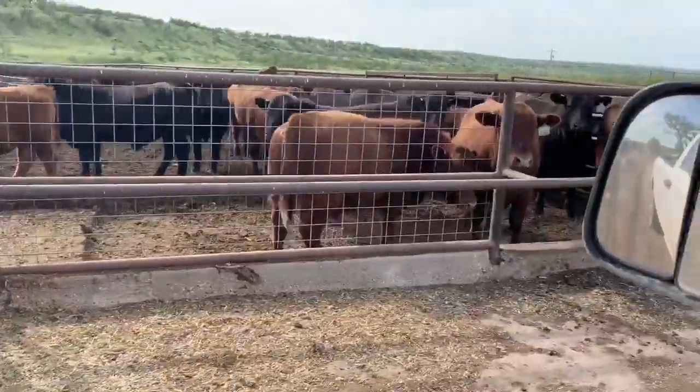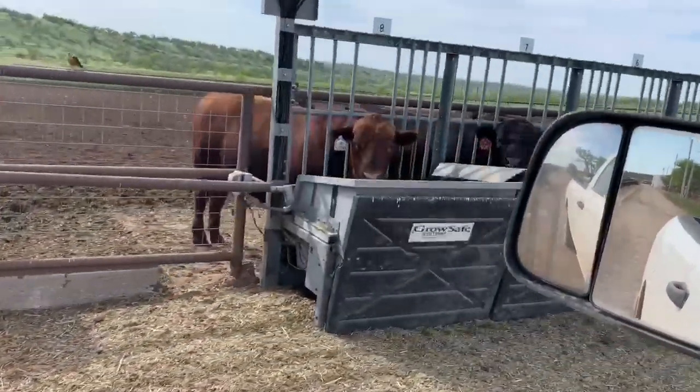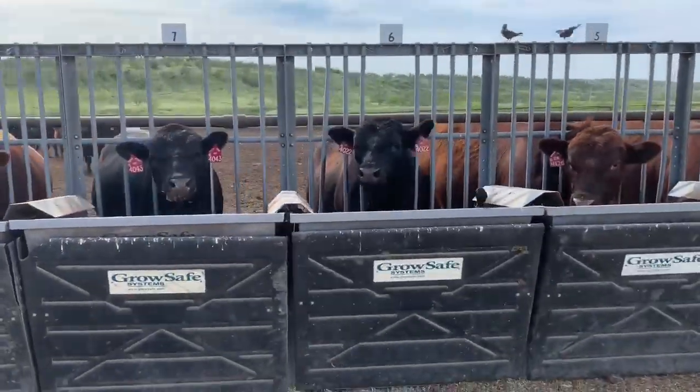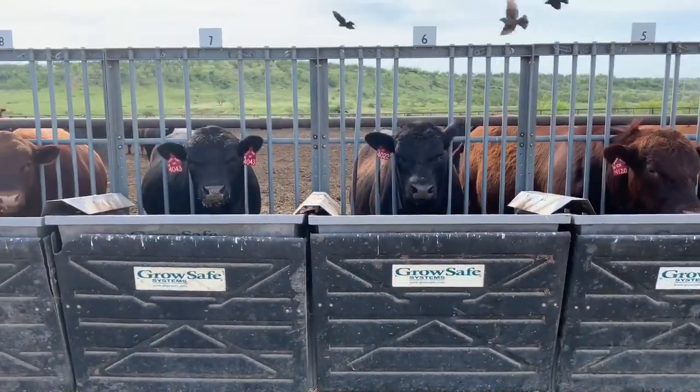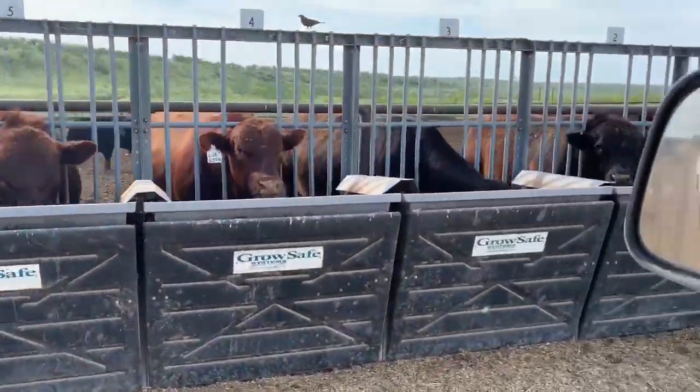And this is a mixed pen of black reds and reds. And this last pen of bulls we have here is a mix of reds and composites, and that composite is a SimAngus, which is a Simmental Angus cross.